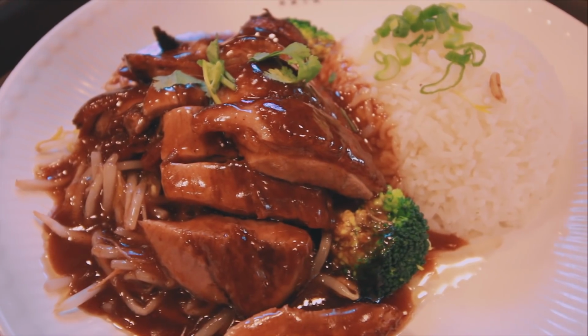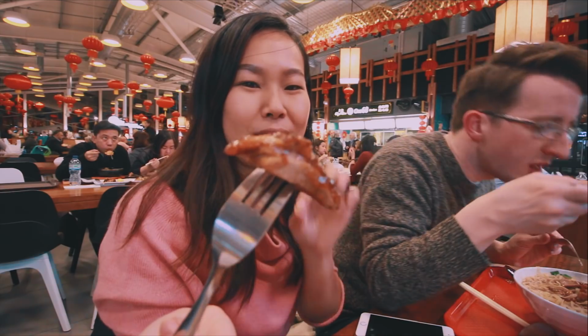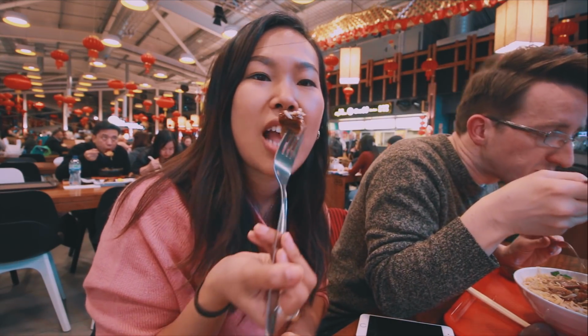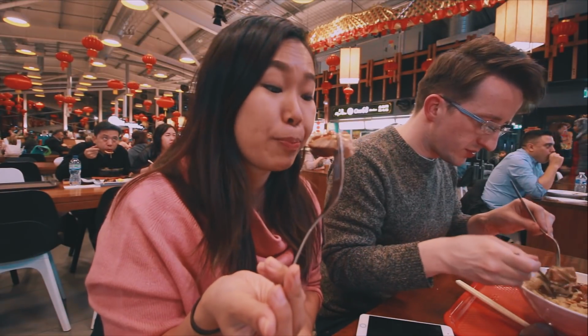Very thick layer of skin. See, sometimes I'm a bit off with duck because I don't like the fat of it underneath the skin, but this looks good. The skin is super fatty and super chewy, but the sauce is very good. It's got sort of plum sauce, savory, sweet, with crunchy bean sprouts. Very, very sweet. We're good.